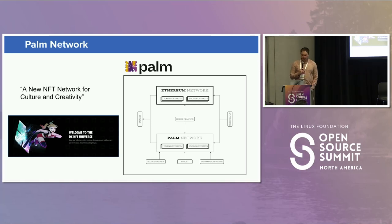Palm is working in the NFT art space in blockchain, which a lot of people here would consider pretty far out. They're people who did the DC Universe NFTs, for instance. And how this works is they are running a Palm network, which is based on Besu. They're running that as a sidechain to Ethereum mainnet, and they're running a bridge between the two networks and checking in periodically.